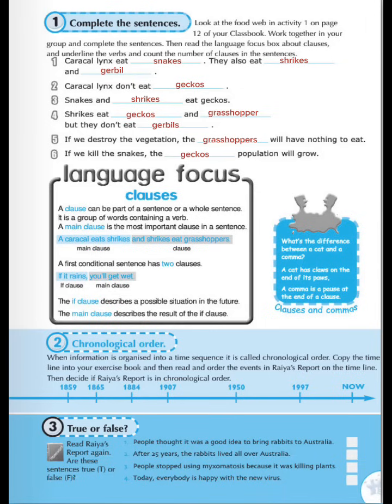Exercise number 3. True or false? Read Raya's report again. Are these sentences true or false? Let's see the answers. Number 1. People thought it was a good idea to bring rabbits to Australia. True. Number 2. After 25 years, the rabbits lived all over Australia. True. Number 3. People stopped using myxomatosis because it was killing plants.